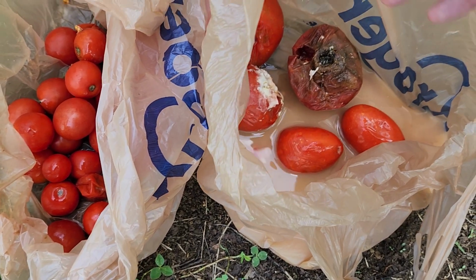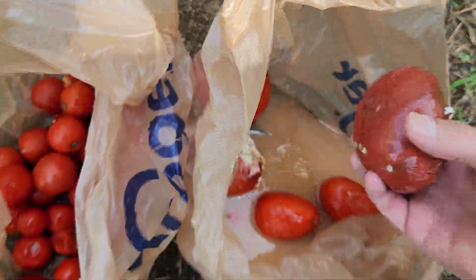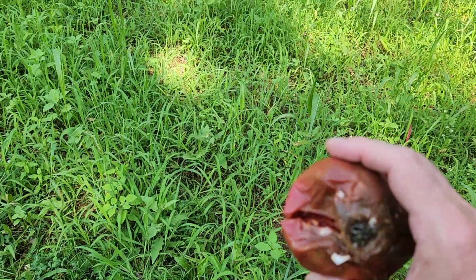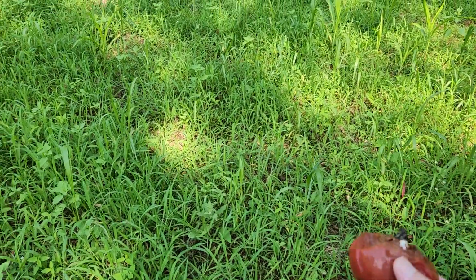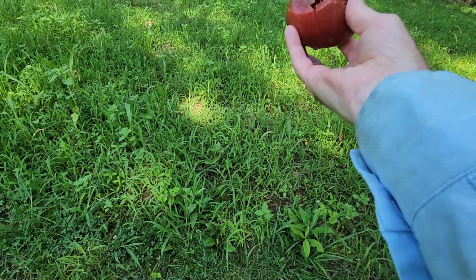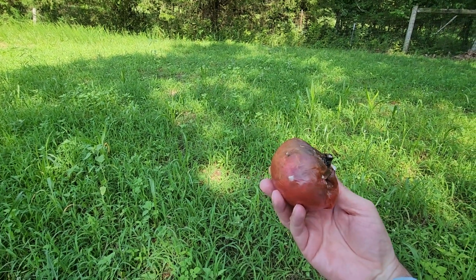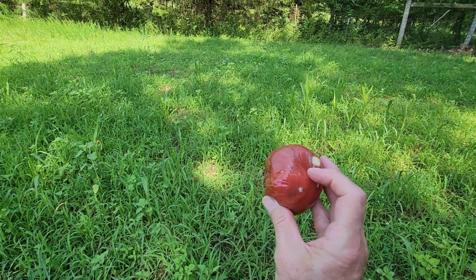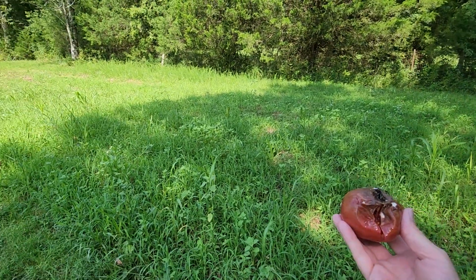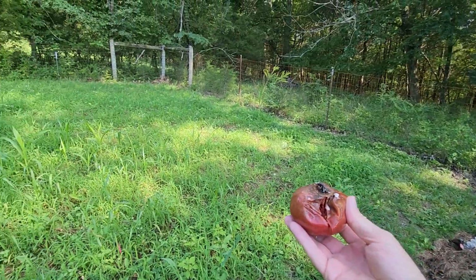But the best way to, I know you probably don't want to see me do this, but the best way to sling your tomato seeds is like this. Hang on, let me adjust my camera real quick. That's a little bit better. But anyway, I take an old yucked out tomato like that, and where do I want these to grow? Maybe I need to pick a different spot for these.